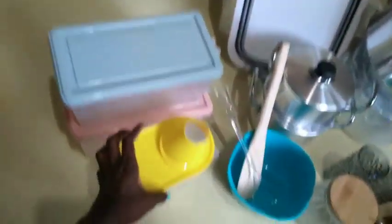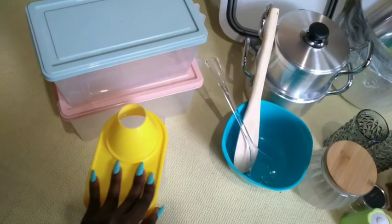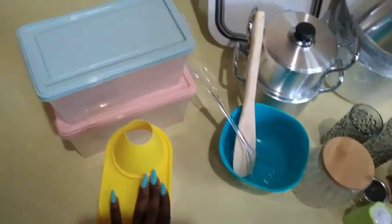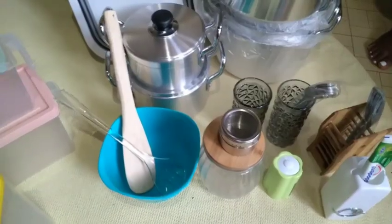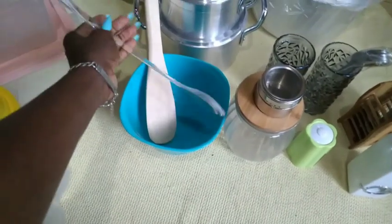So we got this storage container, your cereals, you can put your rice, your dengu, your spaghetti, your pasta, and all that. We also got these other storage containers for unga, for sugar, and more cereals. The next thing we got was this salad mixer. It was really cute and it was really affordable.